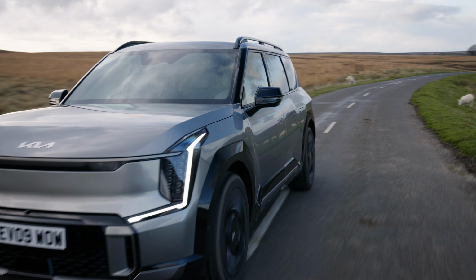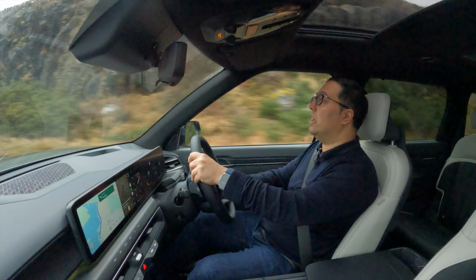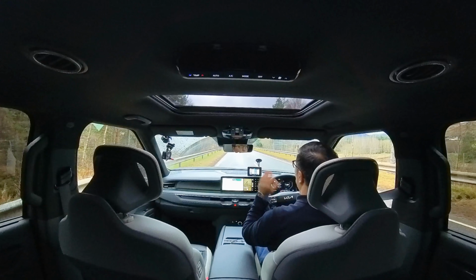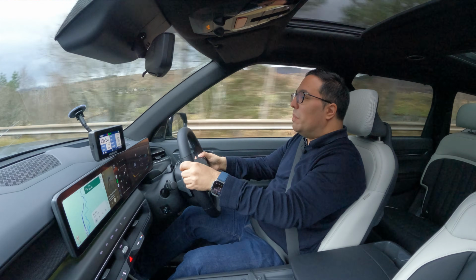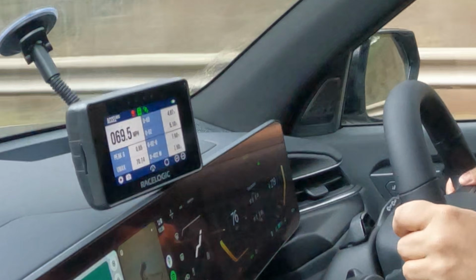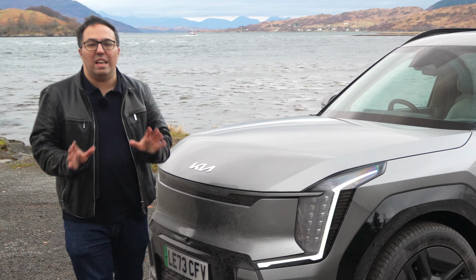Another great Kia. Let's test the 0 to 60 time now using the V-Box Performance Pro Touch. Big thank you to them. Let's check the 0 to 60 time in the EV9. So it's a big car, 380 horsepower. Let's go. And that's got quite some acceleration. That's pretty impressive. We're going to hit 60, 4.87 seconds. That's the Kia EV9.